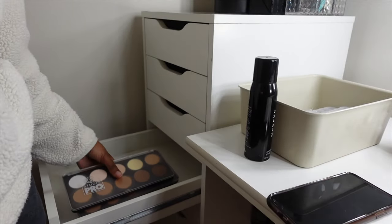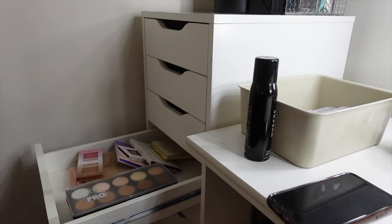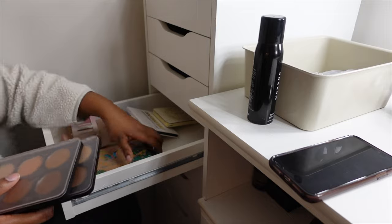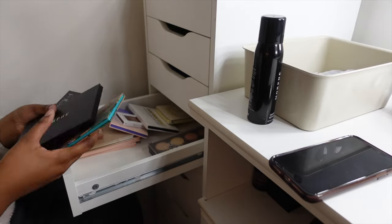In these drawers is where I'm putting all of my face products, and by face products I mean face palettes. I have a separate drawer for creams and powders and foundations and things like that, but I do have quite a few face palettes that I didn't think I had. A lot of highlighter palettes. Oh my gosh, I went through a phase with highlighter palettes.